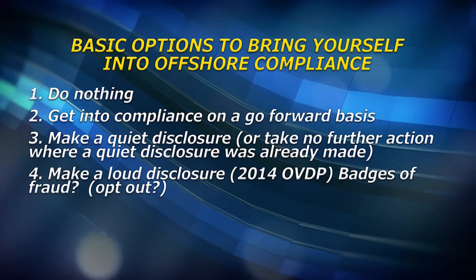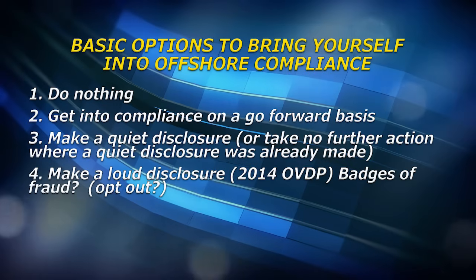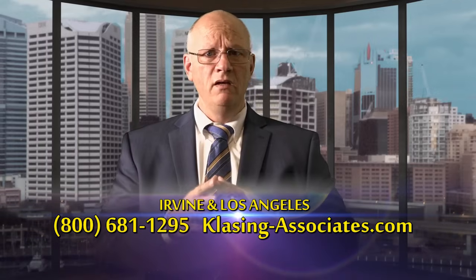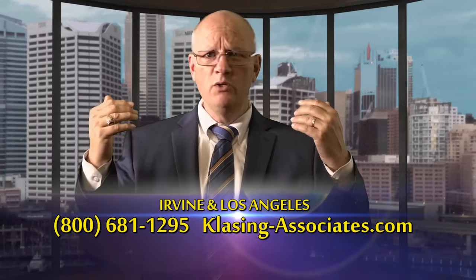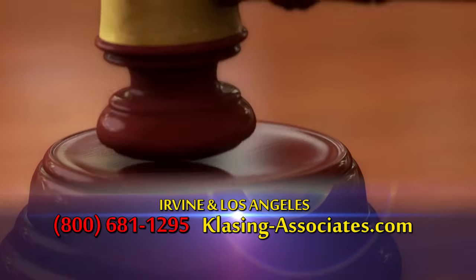Your fourth option is making a loud disclosure. In other words, entering into the 2014 OVDP, Offshore Voluntary Disclosure Program. This is the only option that I recommend if there are significant badges of fraud in your fact pattern, because this is the only option that comes with a guaranteed amnesty or a pass on criminal prosecution, even if you openly admit that you were cheating. That was the whole reason you weren't reporting. Even if you openly admitted to it, you're going to get a pass on criminal prosecution or an amnesty.